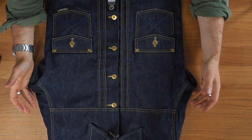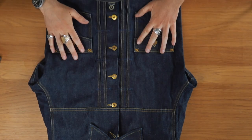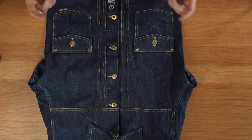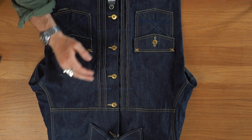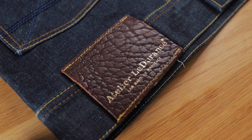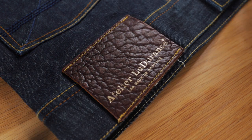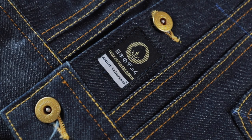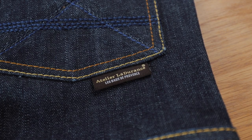Right, so what we've basically got here is a Type 2 inspired jacket. Pockets are a little bit lower down, so it's towards that French workwear style as well, which makes sense. A beautiful salvaged Japanese denim. We've got a big, super thick, super textured leather patch with gold lettering on it, beautifully branded laurel leaf buttons, a label with the name of the brand and 14 ounce Japanese denim, and another beautiful label down here.